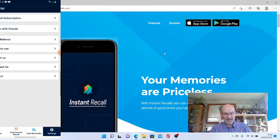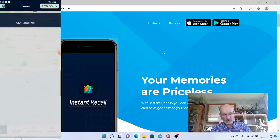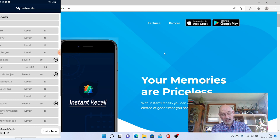But as it says, it could be a total game changer, this could. So if we go back to the home screen, and as you can see here, when I click on this, I've got people on different levels. So I've got quite a few people on level 1, which are getting me 20 points. And then if I click on the plus button here, as you can see, I've got someone that they've introduced who is now on my level 2.